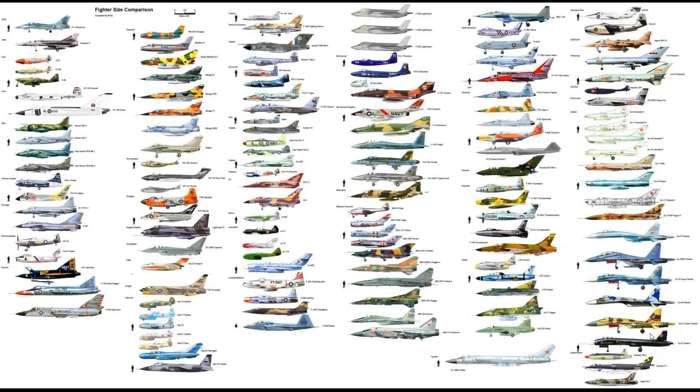Su-47. But let's stick with the Su-37 Super Flanker. Is this a thing, or is it just a project? I'm confused now. So do we know if it was built and made and exported?